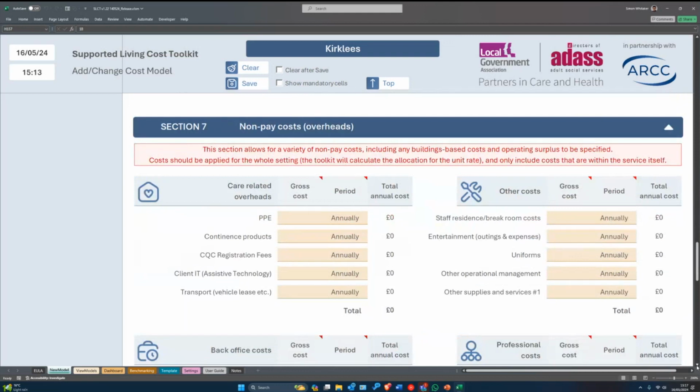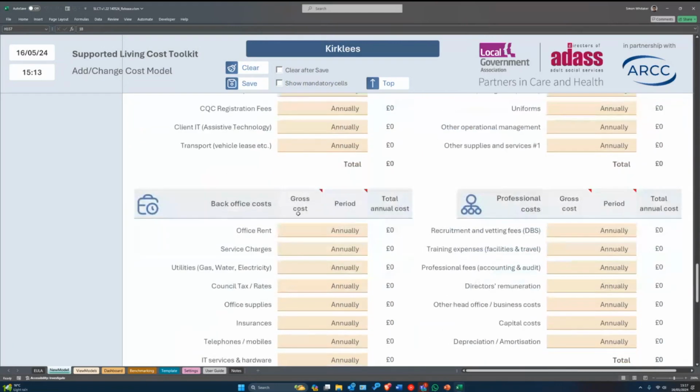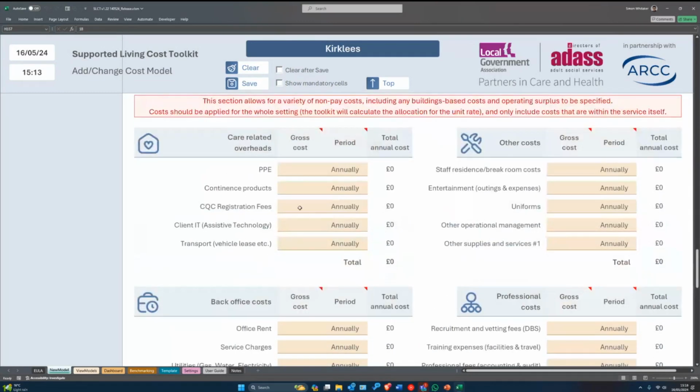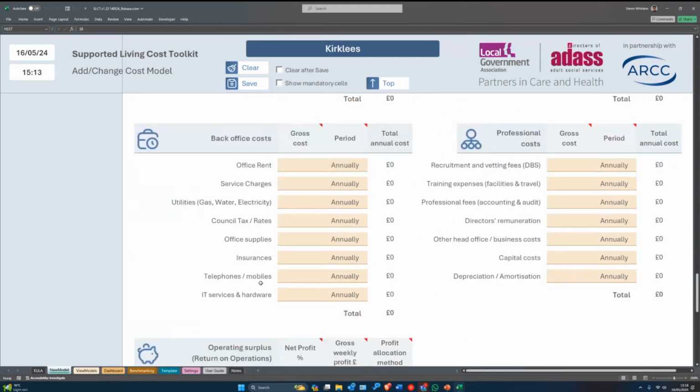Okay, final section is then non-pay costs. I put brackets, overheads, and tried to put different types of words in here, because people recognize different things. Typically, this section is for everything that isn't covered by a pay cost somewhere in the model. There are quite a few different tables or sections in here, and we've tried to split it based on things like care related overheads, and back office costs. So if there's a regional or a national head office that isn't easy to split out with full-time equivalents, for instance, it can go through that.